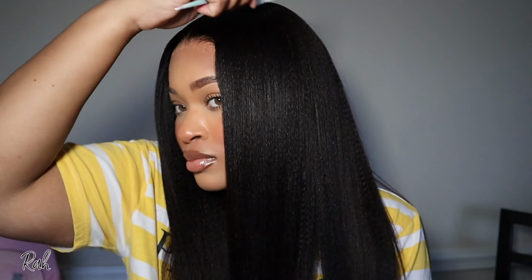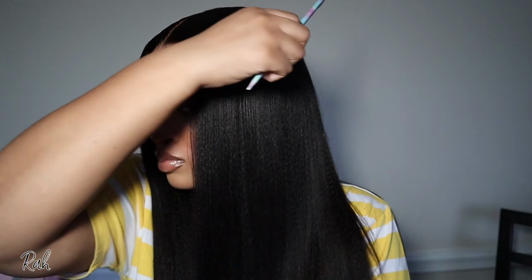So you guys, the wig is all done. This is how it turned out. Y'all can't sit here and tell me that this don't look so natural. This looks like my hair that I got flat ironed. Even the lace is so perfect.